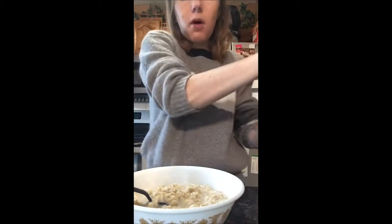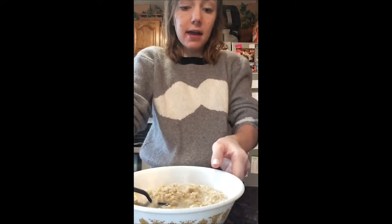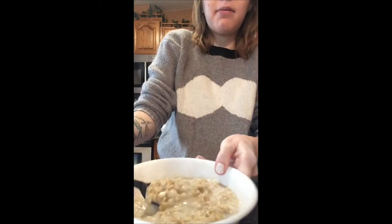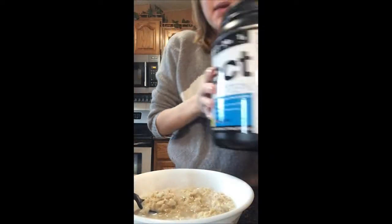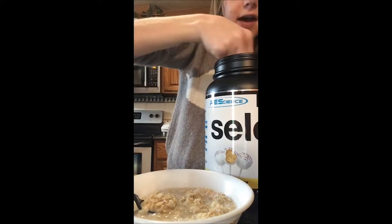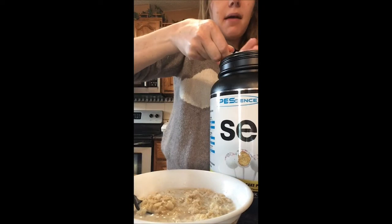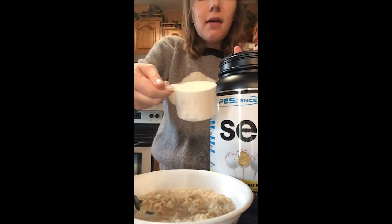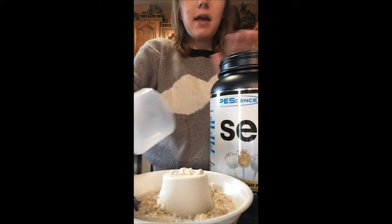So I put them in for about a minute and a half, and I like it still running warm. There's steam coming off if you can't tell, but I like them a little runny so that the protein powder can mix in. And PE Science Cake Pop, I got this from Amazon. It was about $35. And I'm just going to take a nice scoop of it and pour it in.